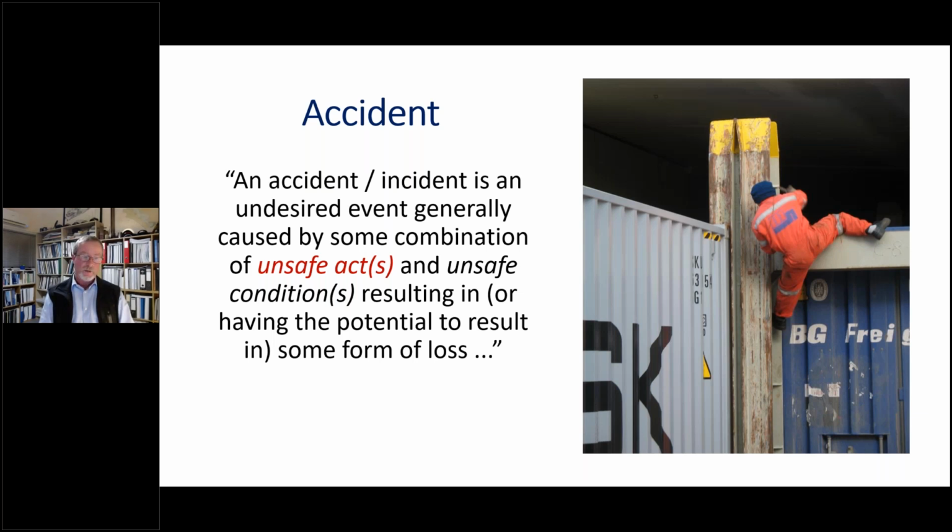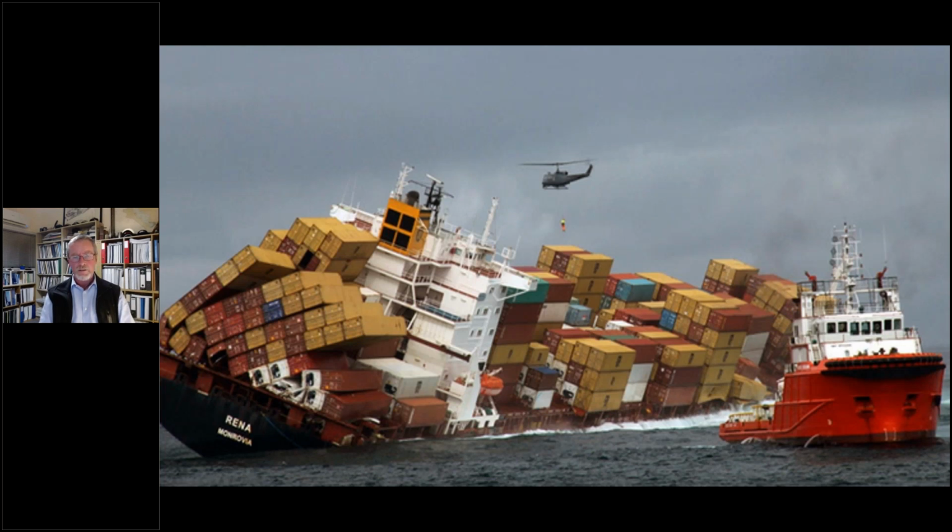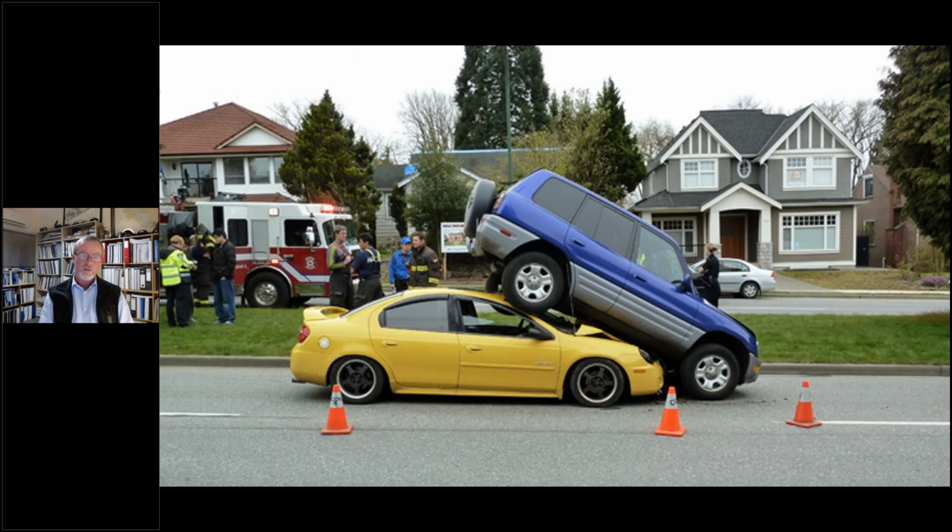Sometimes accidents are big. If we have anybody from New Zealand joining us now, the arena of our East Coast a few years back, again, a combination of unsafe acts and unsafe conditions resulting in some sort of loss. And it doesn't have to be big spectacular accidents like this. I was working up in Canada a few years back, and I happened to look online at one of the local newspapers, and there was an example of a youngster who clearly thought he could text and drive fast at the same time. Clearly it didn't work all that well for him.